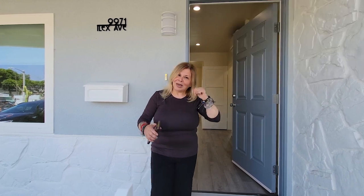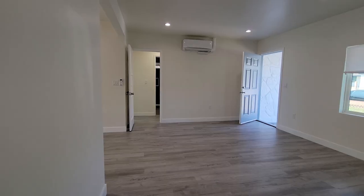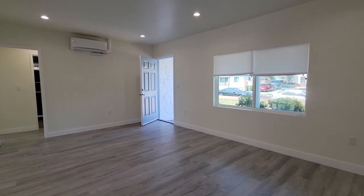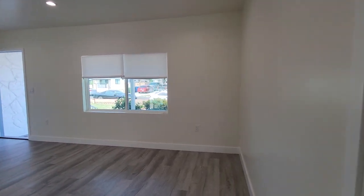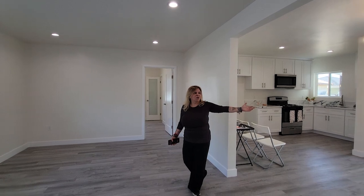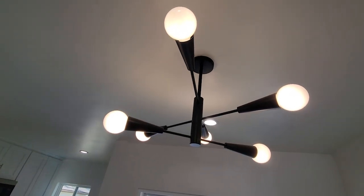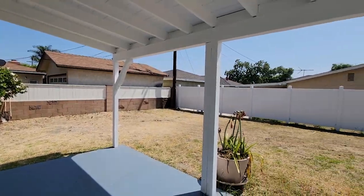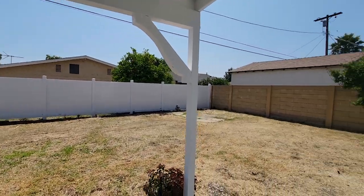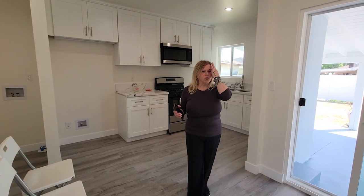But in the meantime, let's just go in. I want to show you this beautifully fully remodeled home. So this home has been painted inside and outside. You're walking into this beautiful open floor plan with this beautiful living room, recessed lighting, laminate flooring. We have our beautiful dining room right here. Nice light fixture opening up to the big backyard. This house is 3 bedrooms, 2 bath, 1,108 square feet, sitting on a little bit over 6,400 square foot lot here in beautiful Pacoima, California. You have tons of privacy here.